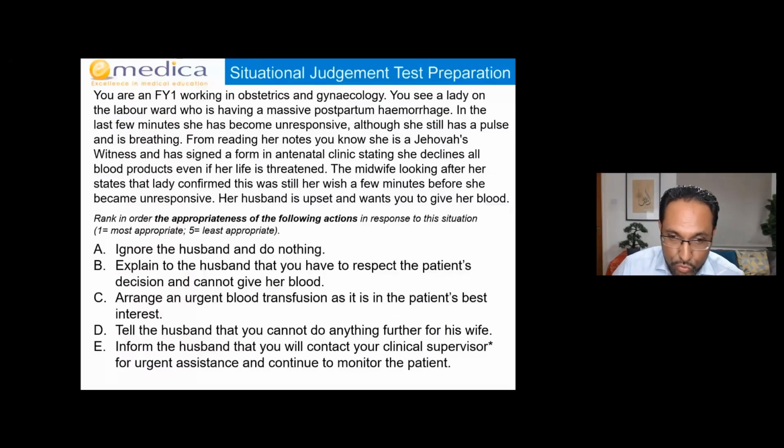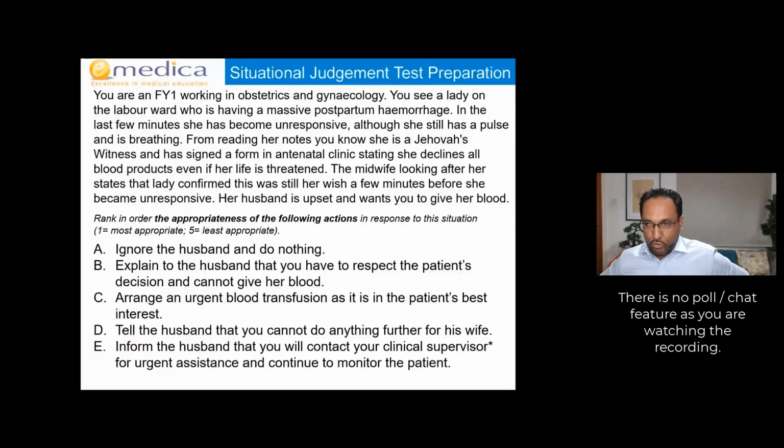So what I'd like you to do is two things. Number one, I'll launch a poll. Just select in the poll which option you ranked number one. But then in the chat, type your full order. I can't make the poll do it, so you can actually rank how you do it in the exam. I'll show you what that looks like in a minute.